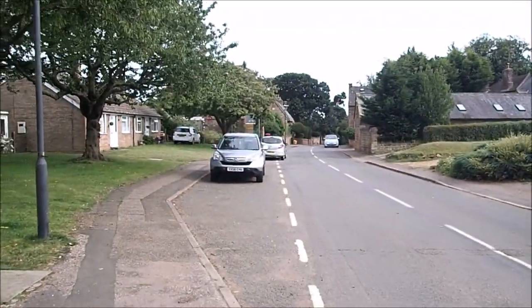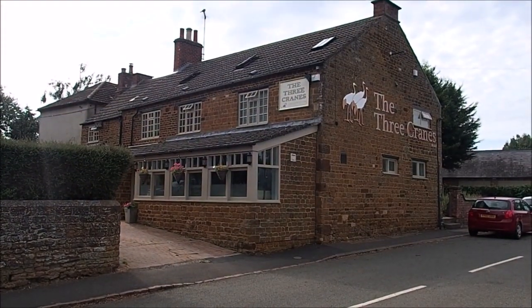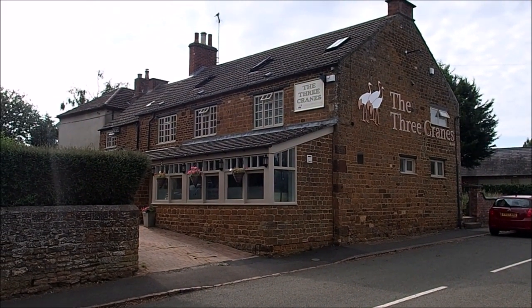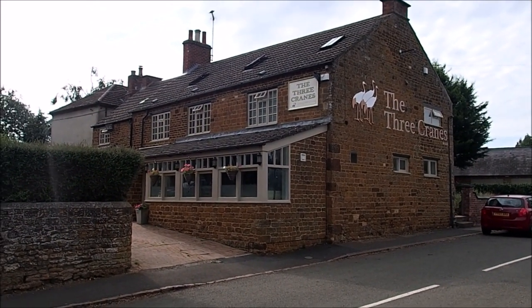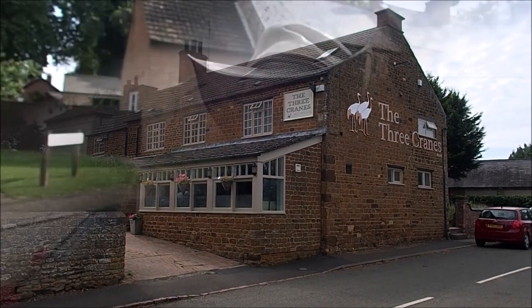So this is the village of Great Cransley. Well, there's the pub, the Three Cranes, but it's not very open. It's locked up and no sign of anyone, so I don't think I'll be getting any refreshment there. I remarked on my thirst to a passerby and said the pub being closed was rotten luck, but he just shrugged and walked away. He couldn't give a.